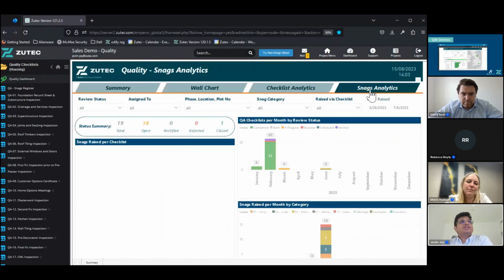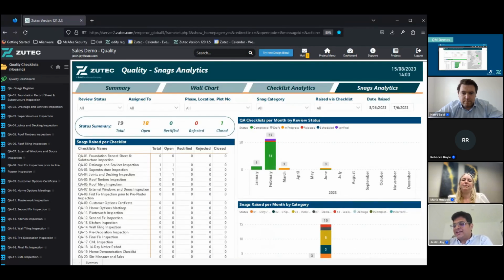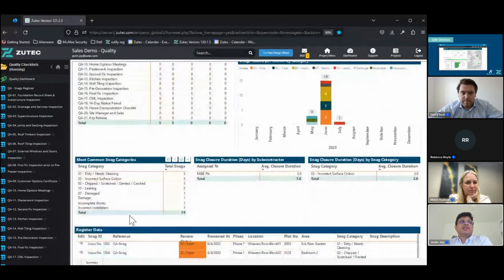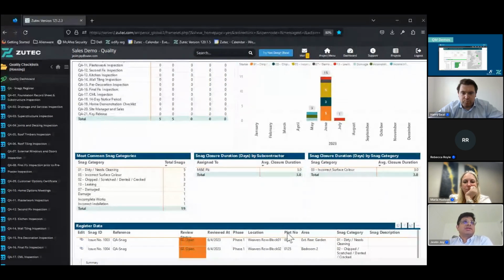Snags is another important piece. We always say that identifying snags is the easy part, but closing them is the hardest bit. So on this dashboard, you're able to see which check sheets the snags have come from, the total number of them, what's open and what's closed, and what's rectified and rejected. You're able to understand across a time period what's going on, how many snags have been raised per month, and the categories of snags. You're able to understand the average closure duration by your contractors, the category of snags that has the average snag closure duration, and then a list of snags that sits on the back of it.